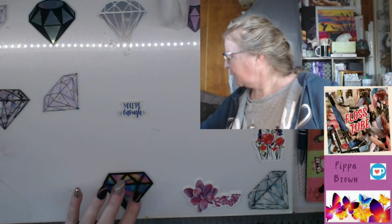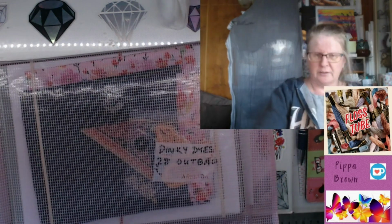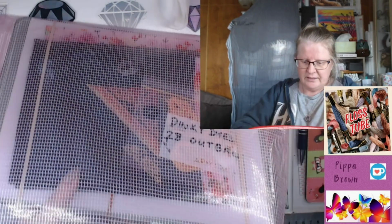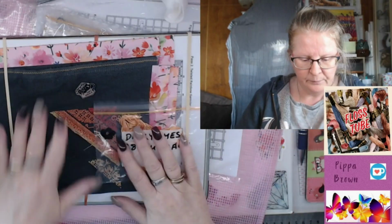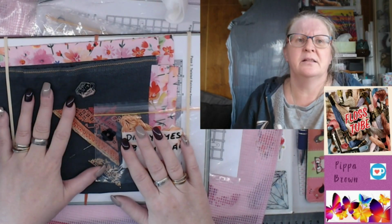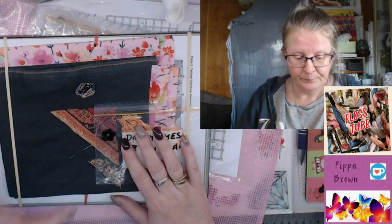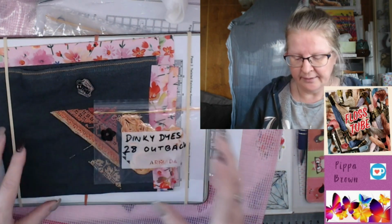Alright, next kit. Now I have kitted this up. Well, it was already there, I suppose. This is Rainbow Sampler, Twisted Rainbow Sampler. I got slate linen. This is a needle minder from Rachel, If It Fits I Sits.